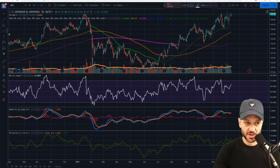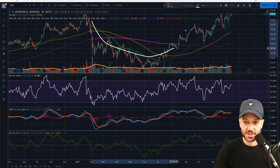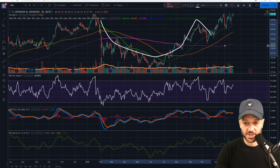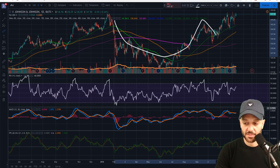But you see here this pattern on Johnson & Johnson. It's a traditional cup and handle pattern, right? Here's the cup. And then here's the handle portion of it, right? And the cup and handle is obviously a bullish pattern, and we see an incline from there. Now, there continues to be bullish momentum on Johnson & Johnson, as indicated by the VFI, the MACD, and the RSI. And we are now hitting a point of resistance where we were before when we saw the drop into the cup and handle formation, right? All the way back in January.